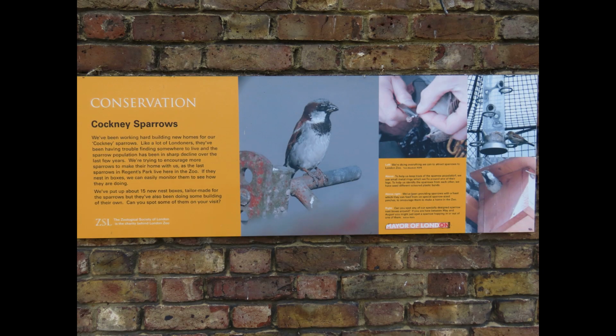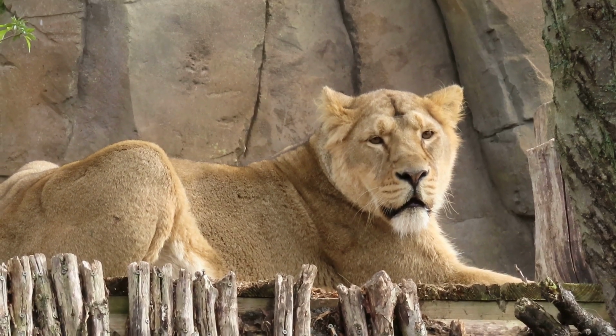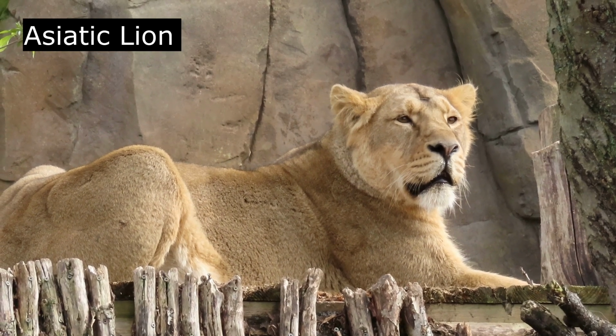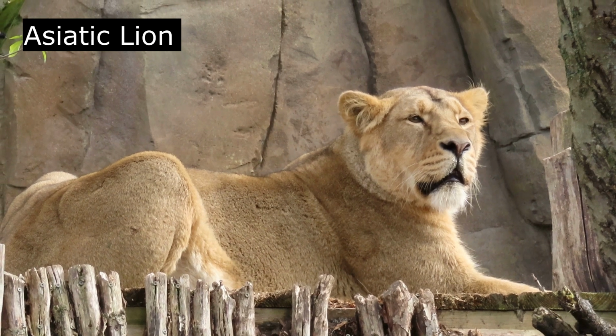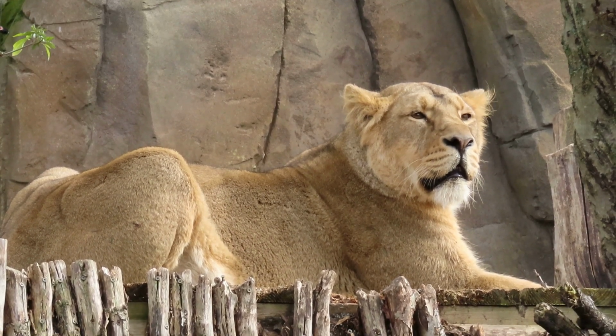The sparrows are actually the same as the house sparrow we have in Canada. House sparrows are introduced in Canada and they're becoming rare in their native England. Asiatic lions are endangered and live in the Gir forests of India.